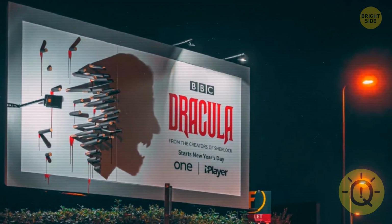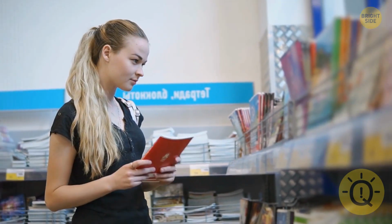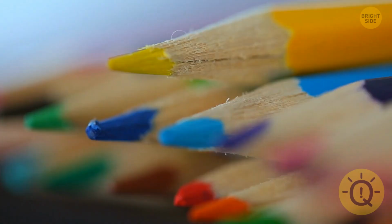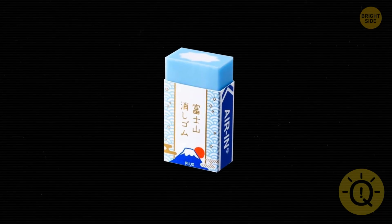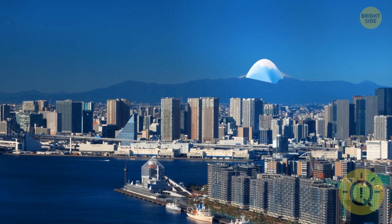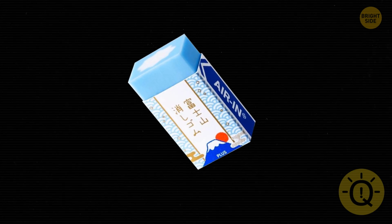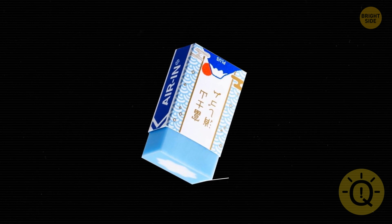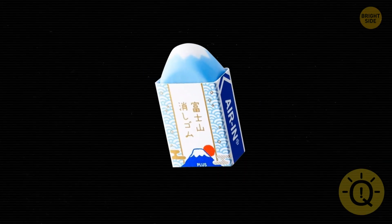I mean, wow! Shopping for stationery brings out the inner child in all of us. Pens, pencils, erasers, we love them. But what about this designer's idea to turn a regular eraser into Mount Fuji? The best part is that it's interactive. If you only use the sides, your eraser will turn into this beautiful mountain in no time.